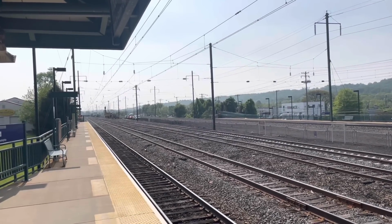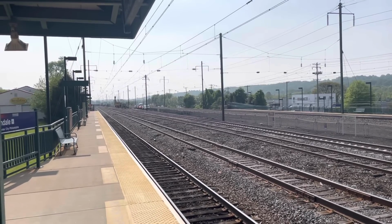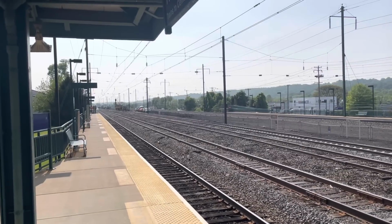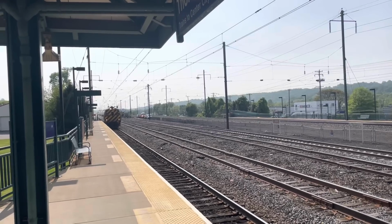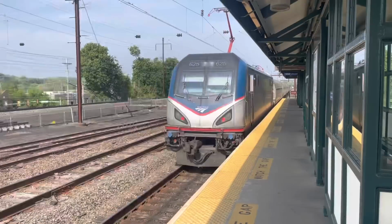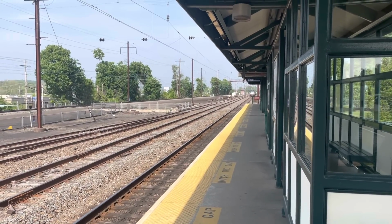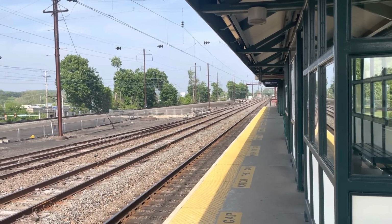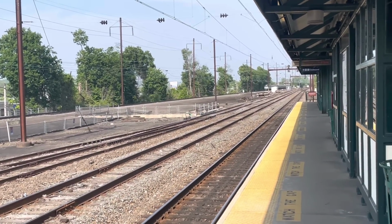I can hear a distant horn and I can see the approaching Amtrak train 652 en route from Harrisburg to New York. He'll be flying through here. Here he comes. He'll be slowing down to stop at Downingtown in just a minute or two. Okay, here comes Amtrak 647, New York, Harrisburg.